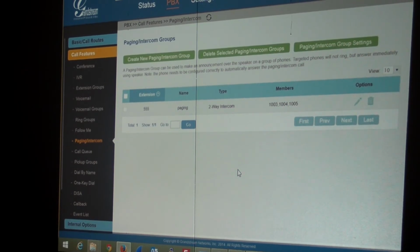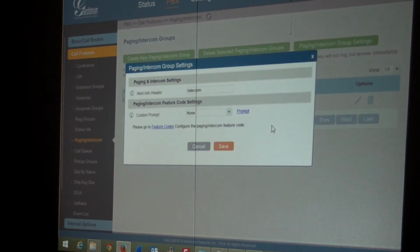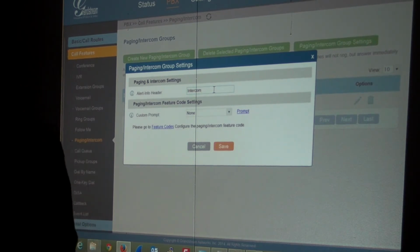For other vendors' IP phones, the UCM is basically sending in the INVITE an Alert-Info text, so the Grandstream phone knows that this is a paging and will auto answer. But if you're using a third-party phone, another brand, sometimes they may be expecting to receive another word in that Alert-Info, like intercom or auto answer. Any vendor can do the same. So if you're using another brand IP phone and you know what the Alert-Info header is, you can enter it here.